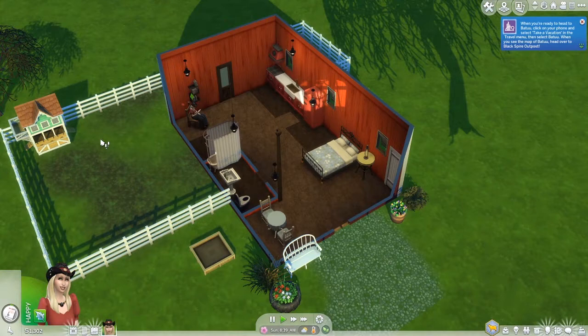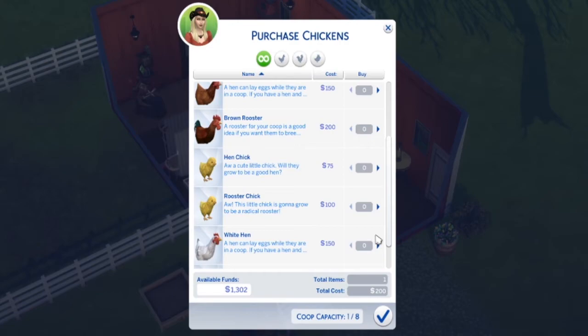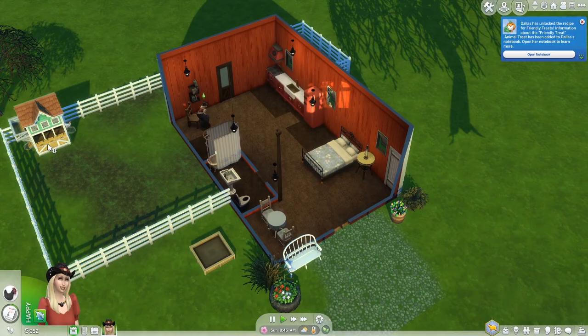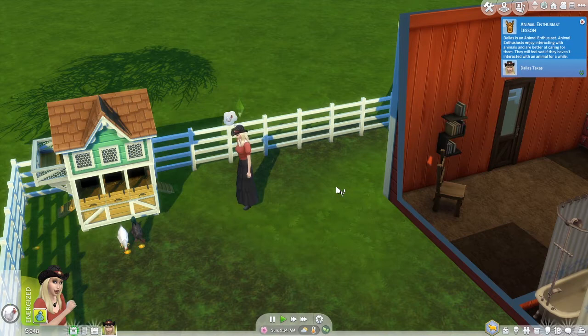We're going to buy one rooster and one hen. And we're going to scatter feed. Make sure they're clean and happy. 9 a.m. on Sunday. How long will it take us to get 100 chickens?